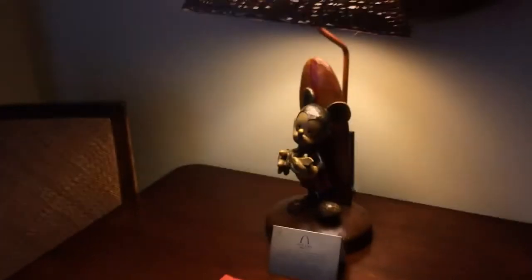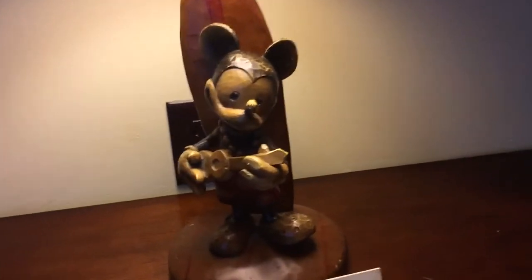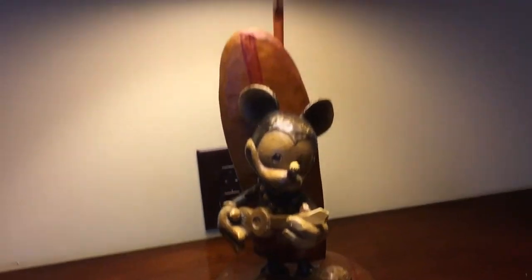Sorry it's kind of dark in here. I was trying to turn on the lights, but it didn't really help. That one doesn't open. We do have a fridge, so if we want to go buy some food, we can. Some more drawers. This welcome. We have a little table here. Look at this lamp. It's so cute. It's Mickey Mouse playing the ukulele.